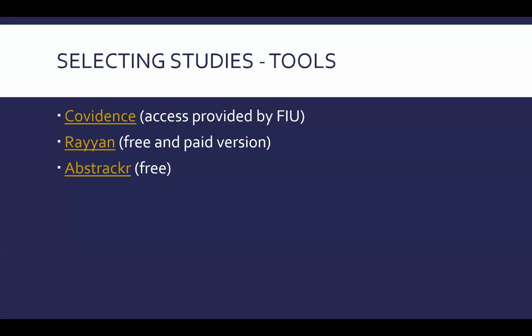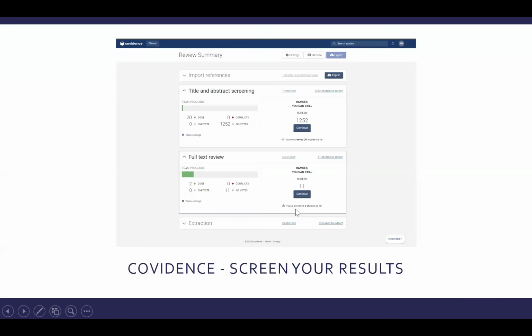Now, as far as selecting study tools for screening, you could use Covidence, which is something that is provided by FIU free of charge. It works very, very well. You could use Rayyan, which also has a free and a paid version, or you could use Abstrackr. Now we're going to look into Covidence a little bit because I tend to recommend it, A, because it's very good, and B, because it's free, provided by us. So we'll take a quick look at it.